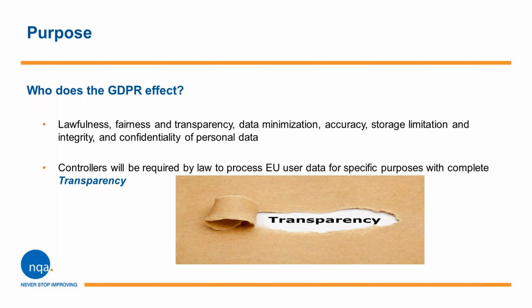So who does the GDPR affect then, carrying this on? We're going to talk about transparency now. Now, according to Article 5 of the EU GDPR, the controller should be responsible for and be able to demonstrate compliance with the principles relating to processing of personal data. Now, these are lawfulness, fairness, and transparency, data minimization, accuracy, storage limitation, and integrity and confidentiality of personal data.